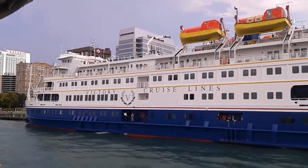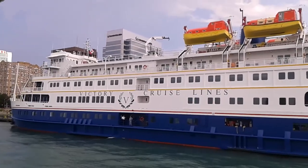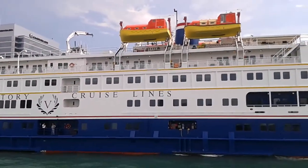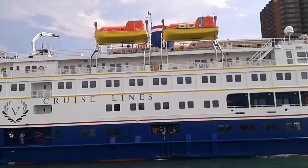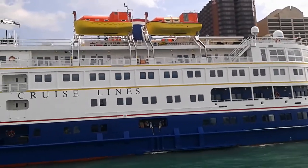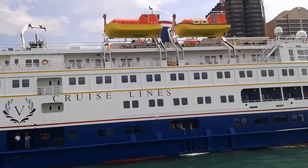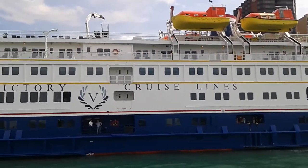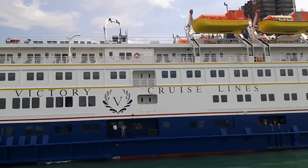And right in front of us is the Victory 1, a cruise ship that serves the Great Lakes. Go around the Great Lakes and be able to get all the beautiful sights from the Victory 1. As the name suggests, there is also a Victory 2. The two ships are nearly identical, and the Victory 2 often docks in Detroit, while the Victory 1 often docks over here in Windsor.